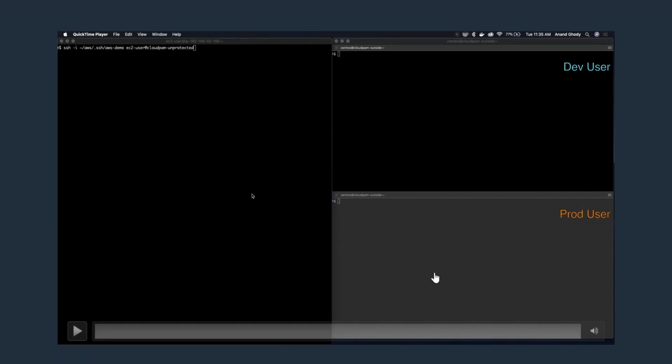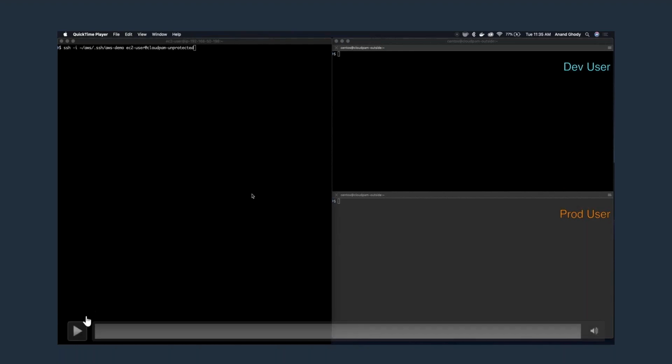And then on the right-hand side, you see a dev and a prod user, and for these users, what we're going to do is log in through Okta. So we're going to do a single sign-on with Okta and then use an ephemeral cert, as Alec mentioned, to log into these VMs. It will actually be one VM. You'll see 2 users log into the same VM and then be able to control what that user is capable of doing based on user identity. So with that background, I'm going to start the demo.